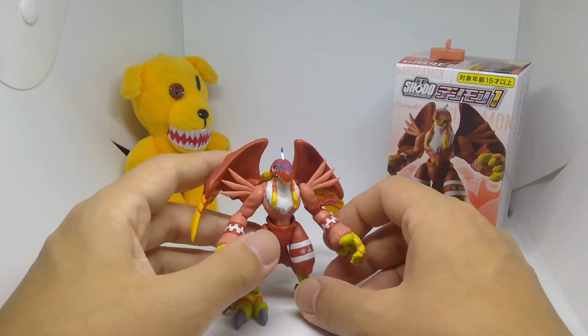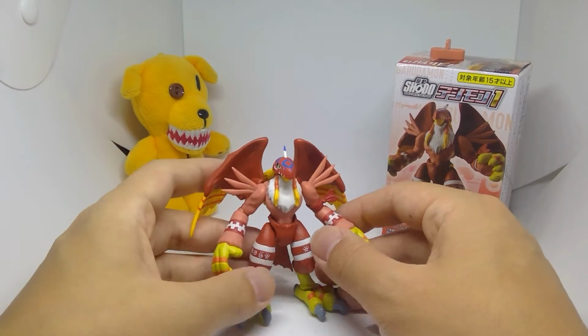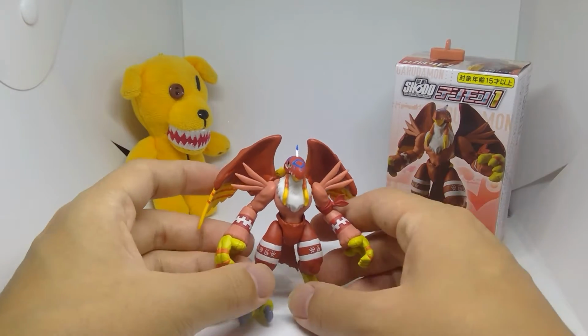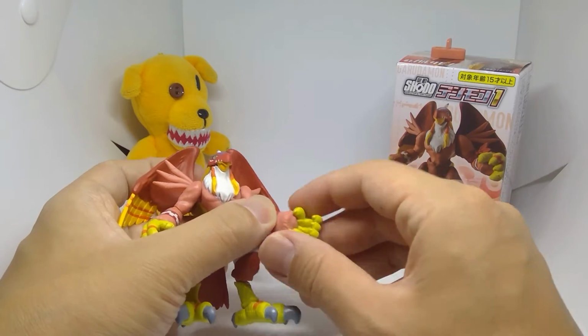So honestly, for Garudamon, there's not much to say about her. I mean, it's really good. Tons of detail. Unfortunately, the hand here is sculpted, so you can't really rotate it.